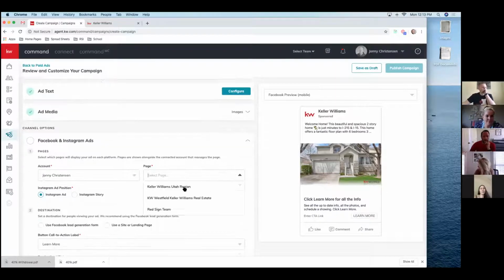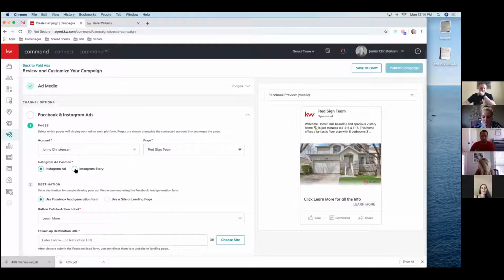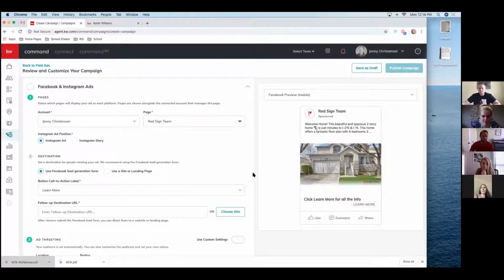Then we'll configure it. So the red sign team page. I've yet to do an Instagram story. I don't know. When I do Instagram, I just click through the stories so fast. Are you guys like that? Or are you guys actually listening to them, looking at them? I don't know. Yeah, I always do ads, because stories is just fast. Yeah, I feel like you can, even scrolling, I don't know. It seems better to just do ads, but I want to try a story.